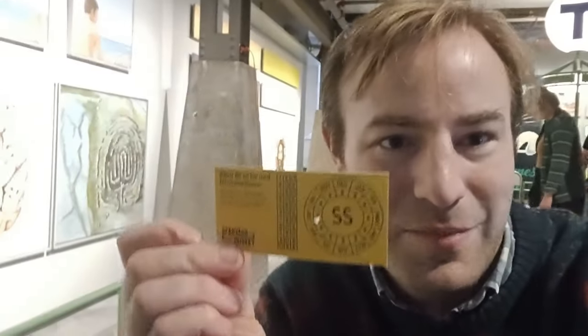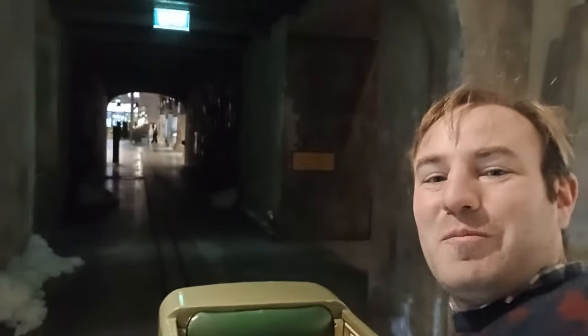Here we are, sat on the train, my ticket's been clipped. I'm really excited about going into the tunnel in this indoor metro miniature railway.